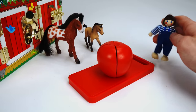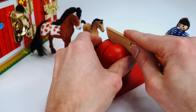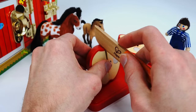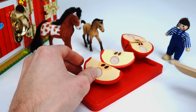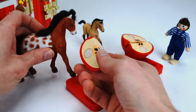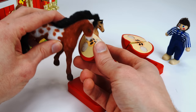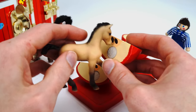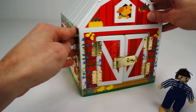It's an apple. Let's cut it into two pieces since there are two horses. All right, we've got two small pieces for the horses. One for the horse, and one for the foal. All right, guys, let's see what animal's in the next door of the barn.